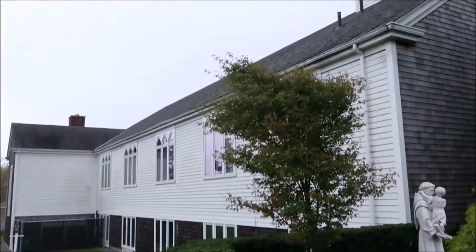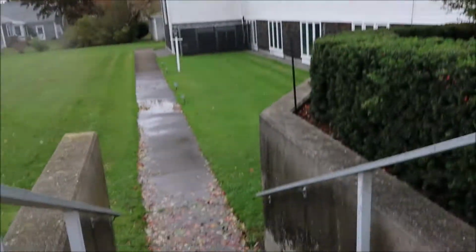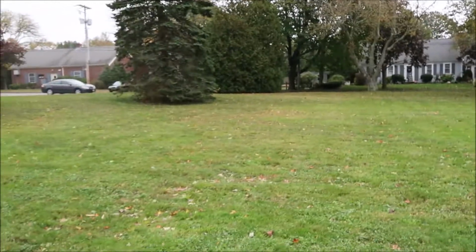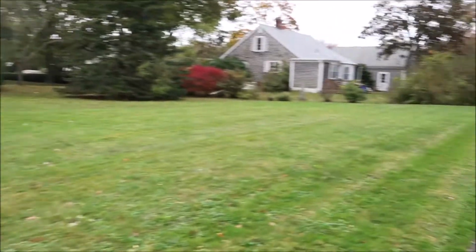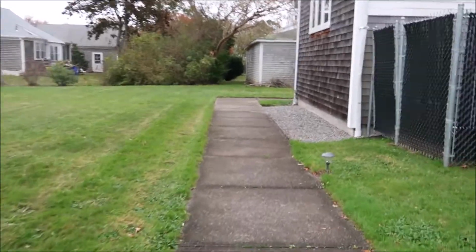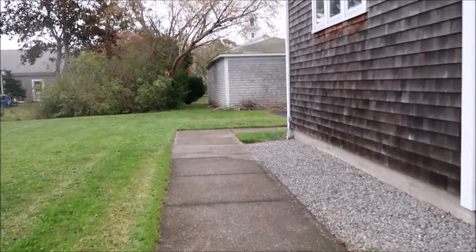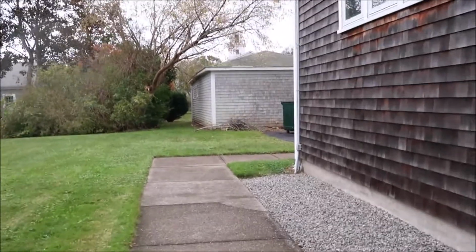This is the side of the church. So we'll walk down and walk around. We're just walking around, taking a look. They got a pretty big area here, yard type, whatever. And we're just gonna film. Boy, it really starts raining. I didn't expect it to rain today.